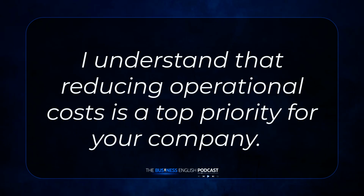I understand that reducing operational costs is a top priority for your company.